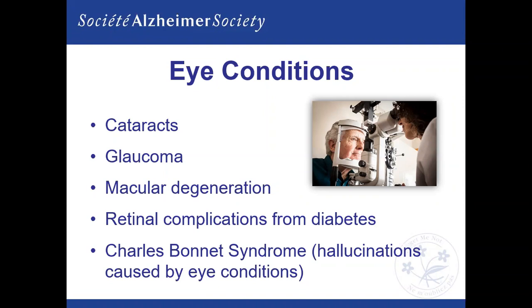So I just want to quickly talk about these eye conditions. Let's start off with a cataract. A cataract is a clouding of the normally clear lens of your eye. So for people who have cataracts, seeing through cloudy lenses is a bit like looking through a frosty or fogged up window. So it kind of gives you that feeling.